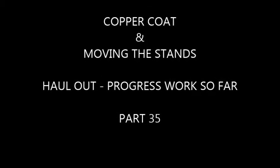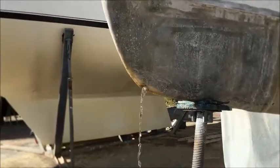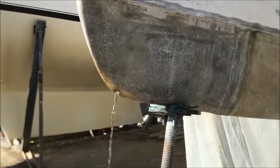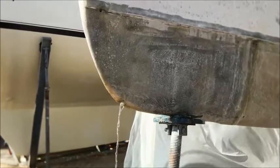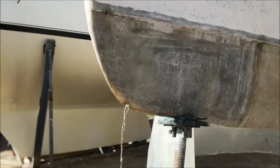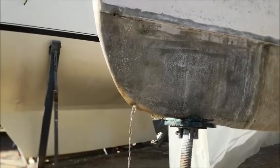This video is about applying the copper coat underneath the areas where the stands were, and here is a picture of the boat when it first went onto the stands, and all the problems that I had. Major water leaks in the bows and sterns, and we had to completely strip back the copper coat, find the problems and repair the leaks, and then apply copper coat.